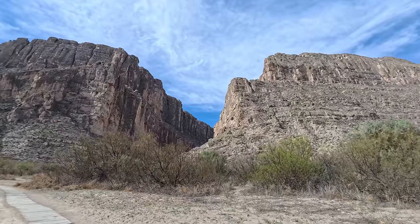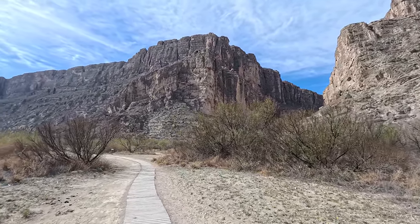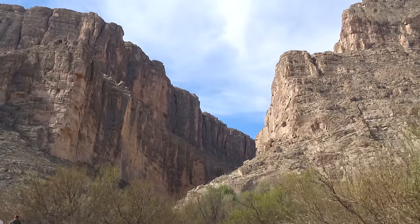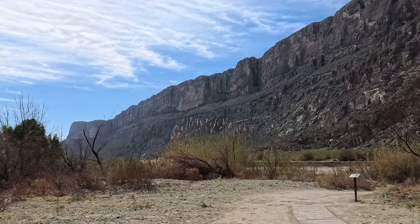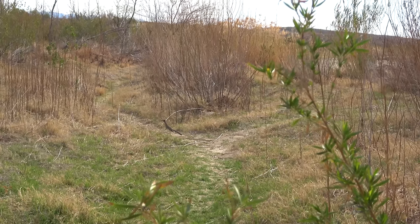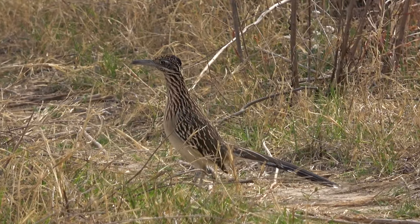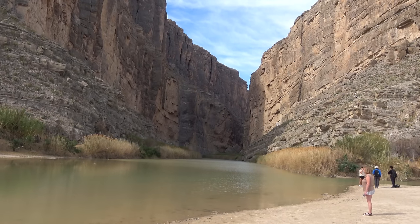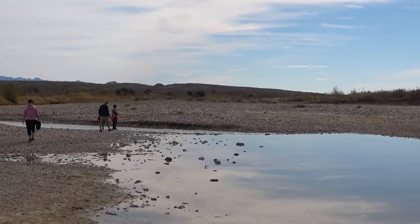Well, here we are approaching Santa Elena Canyon. That's the Rio Grande, right there. And we have a road runner. Actually, they are all over the place. You could literally cross into Mexico over those rocks.